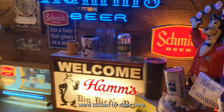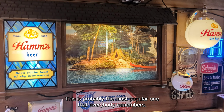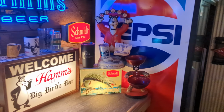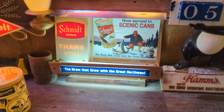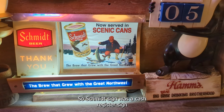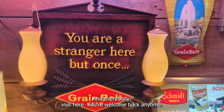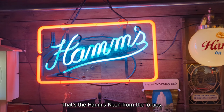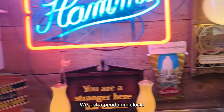Some of our back bar signs here. This is the Hamm's Scenorama. This is probably the most popular one that everybody remembers. We got a calendar bear over here. This little Schmidt sign was a cash register sign. And this saying still holds true. Anybody that visits here, you're welcome back anytime. This is the Hamm's neon from the 40s. And we got a pendulum clock.